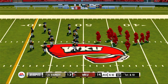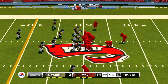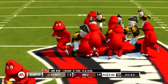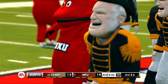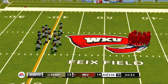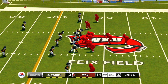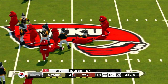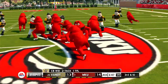From midfield, it's first down. They go to the left for a nice gain. Bring him down right around midfield. That's a loss of 4 yards on the play. That brings up third and 10.